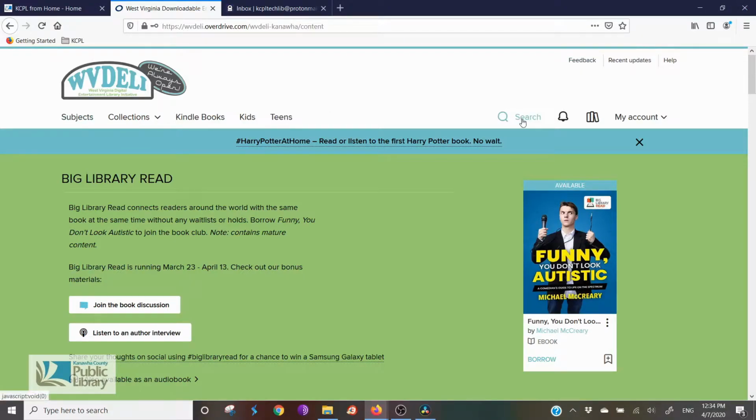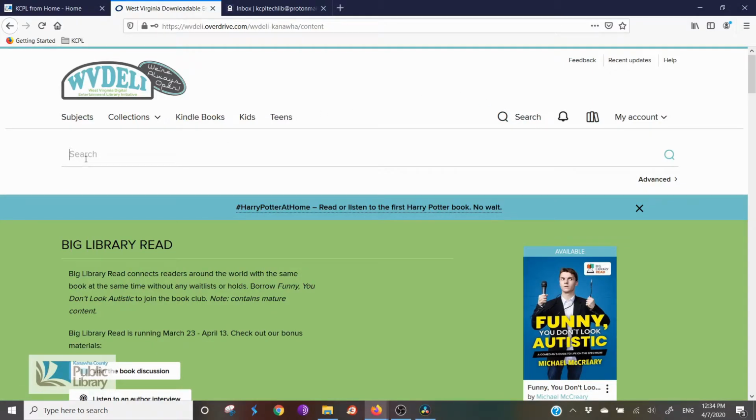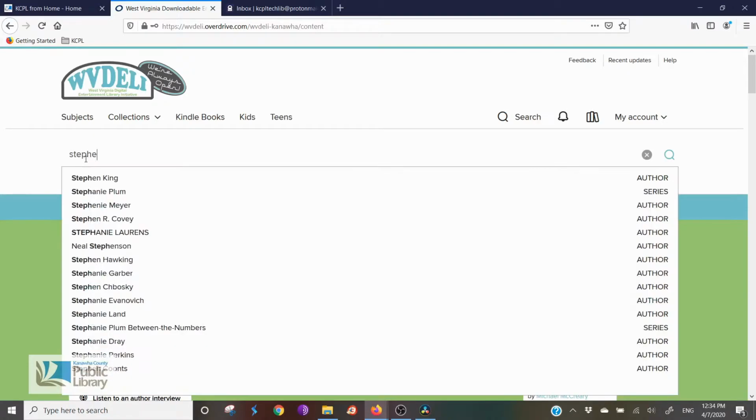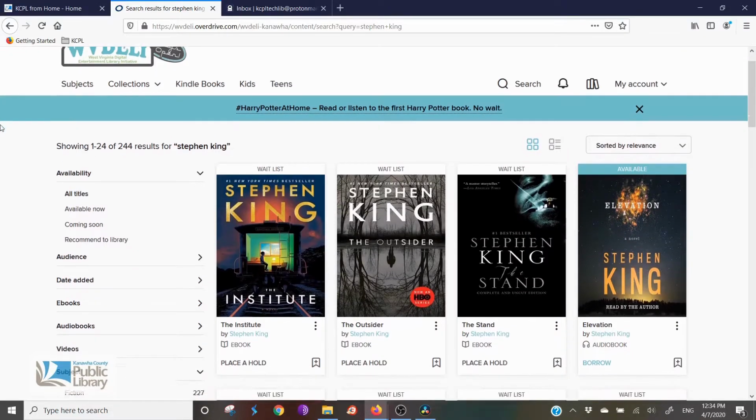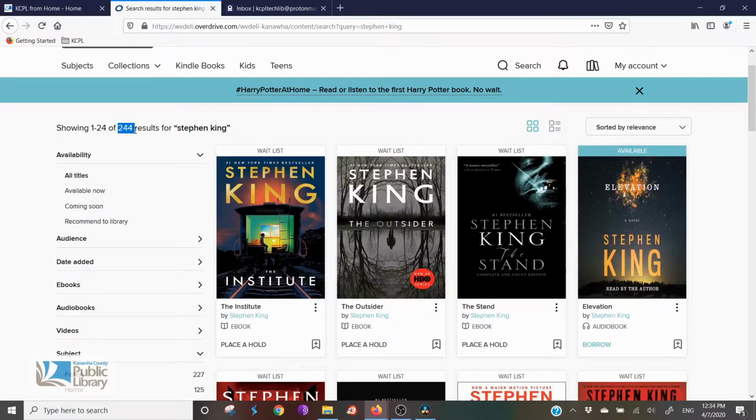From here, you can perform a search for any item that you are looking for. In this case, as I've had questions about Stephen King and his materials, I will choose Stephen King. And this will look everywhere in an item reference, title, author, and the book description. This also defaults to searching for everything. As you can see, we have 244 results here for Stephen King, and that includes the ebooks and the audiobooks, as well as items that are not available to us or that are coming soon.